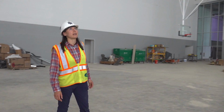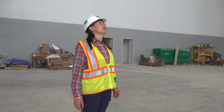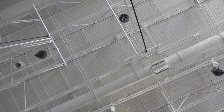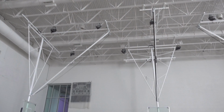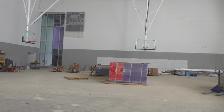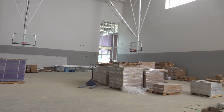So at this point, the gym is pretty close to being finished. We have the final coats of paint up there, including the different color contrast for the beams up at the top, and we have the basketball backstops and the scoreboard. The glass has been put in for the entryways, and most of the glass is in on this side for the auxiliary gym and the weight room.